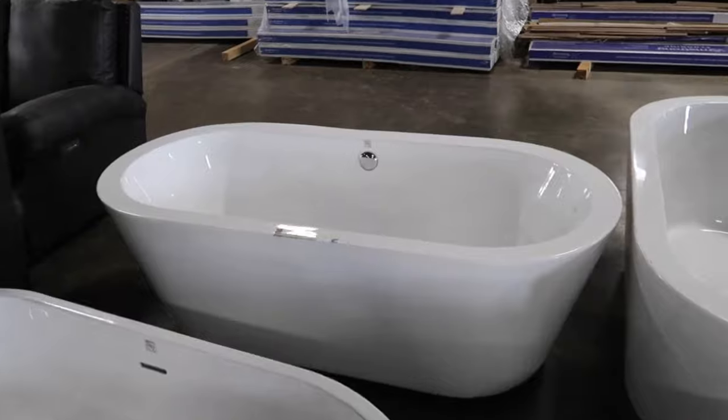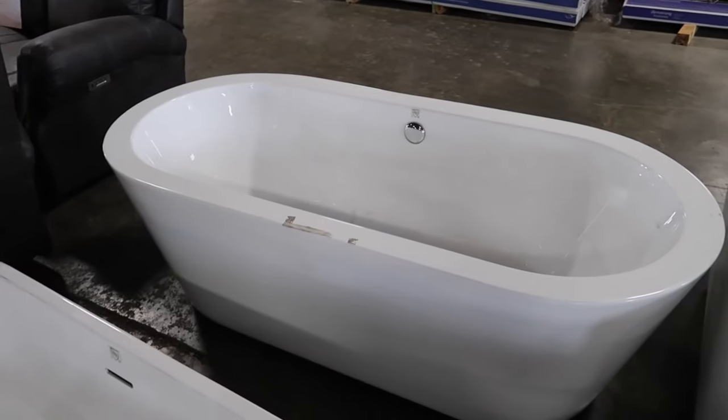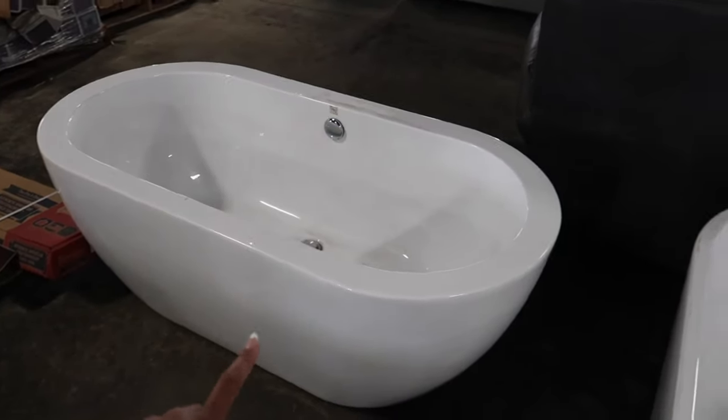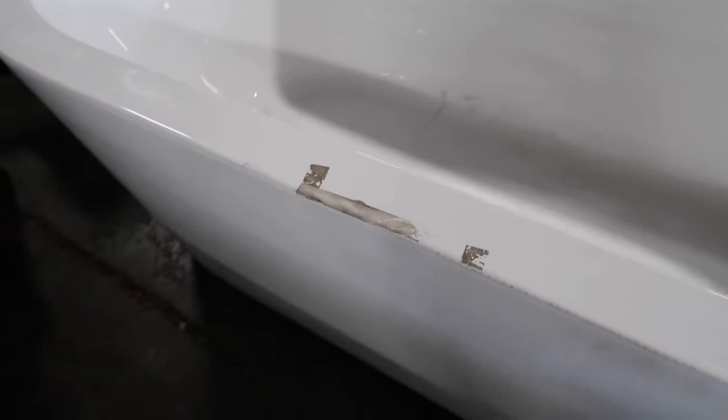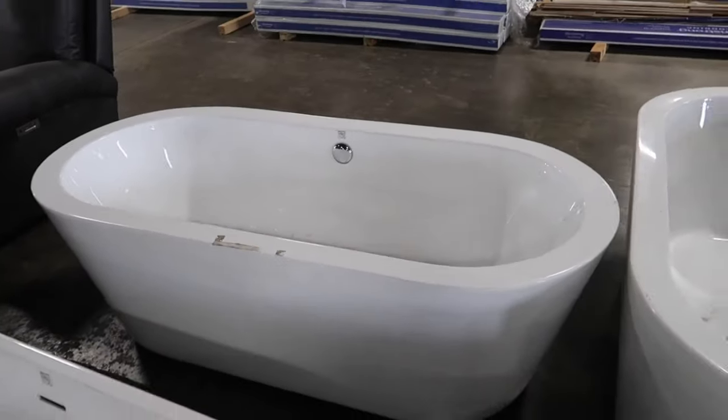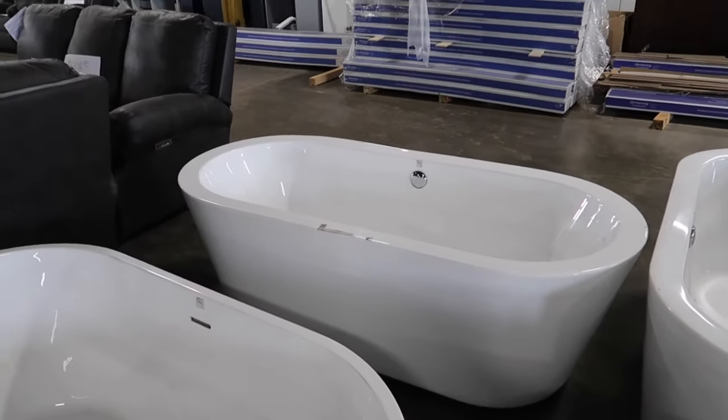Now I'm kind of thinking I want this one. It is a lot bigger. This is smaller. I laid in it and this one's bigger. And this I know will definitely come off because this is just tape. But I'm kind of thinking maybe this one because it's a lot bigger. I feel like it'll look nicer in our bathroom. It'll be nicer to have a bigger tub.